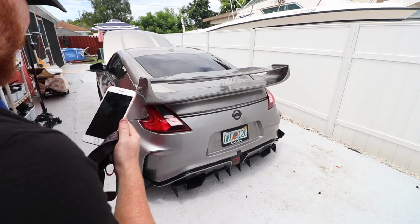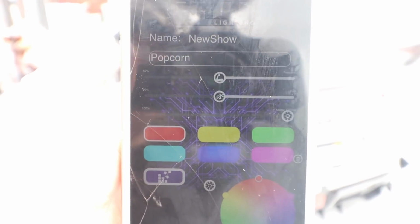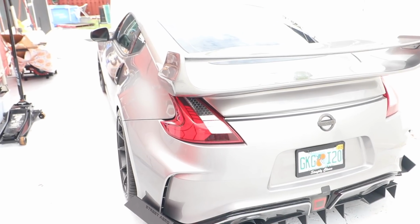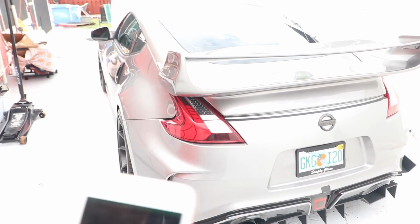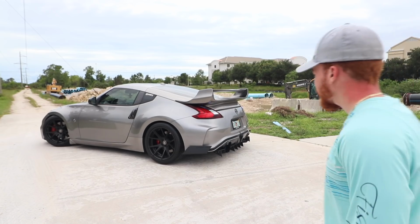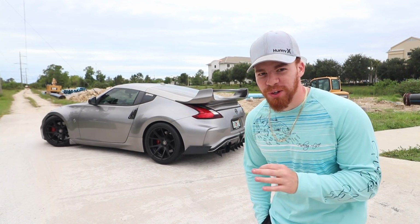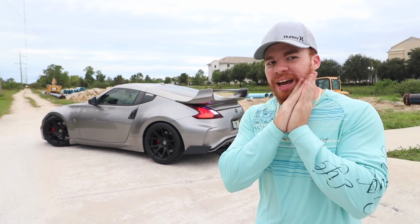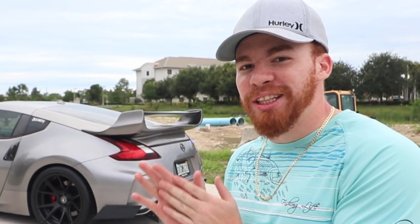Wait, the blinkers are working. Press the plus and then you can design your own show mode. World's first 370C RGB tail lights, something along those lines. I just know that these are world's first and they look incredible.